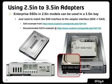On the SSDs, we sell a 3.5-inch SSD you could get from us, but if you wanted to supply your own, then you could use a 2.5, but then you're just going to need an adapter. And so we have these IC docks, which is what we've used and tested internally, and that's a convenient way to take maybe some 2.5-inch enterprise SSDs you already have available, put them in the adapter, and then it'll fit directly into the Drobo.